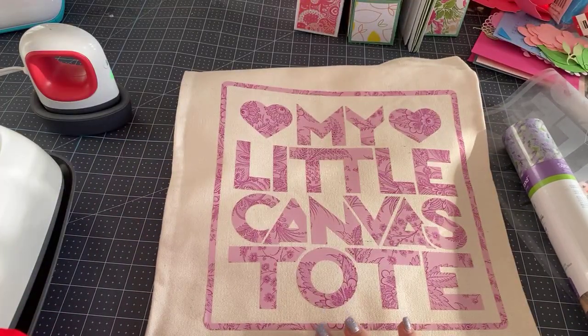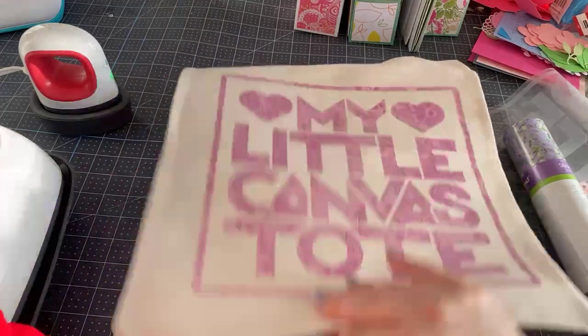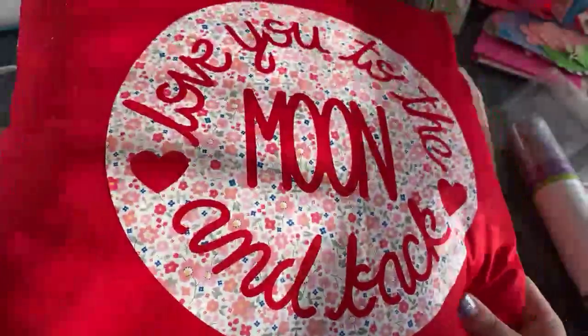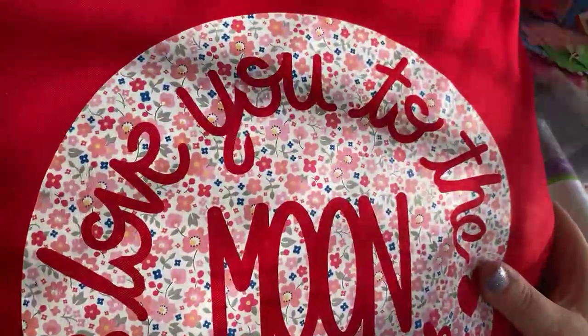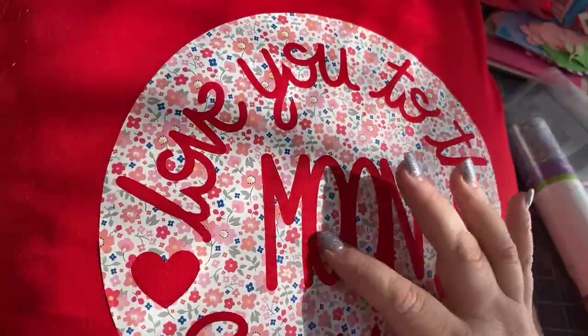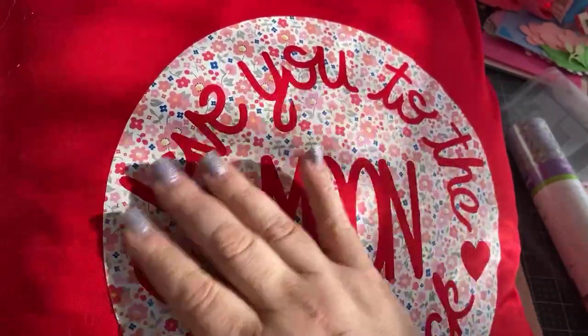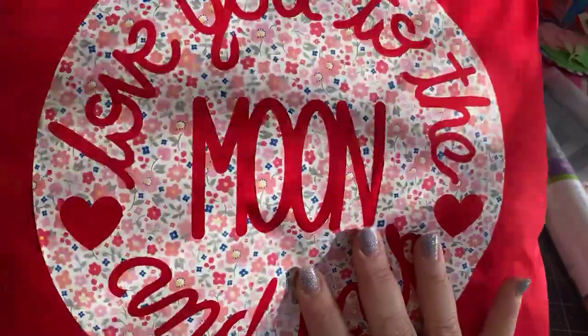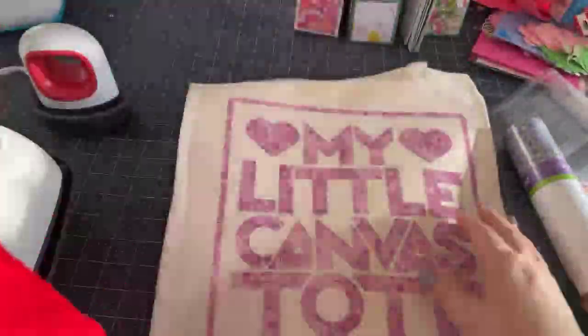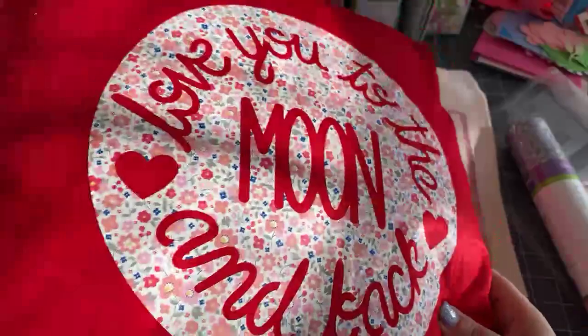Thank you everyone for coming today. And I hope you do try out this patterned iron-on. It's really beautiful. And I love this particular kind of design because it really brings out the whole pattern, and yet you can still see those words. And this is a little different. This is more of a reverse.